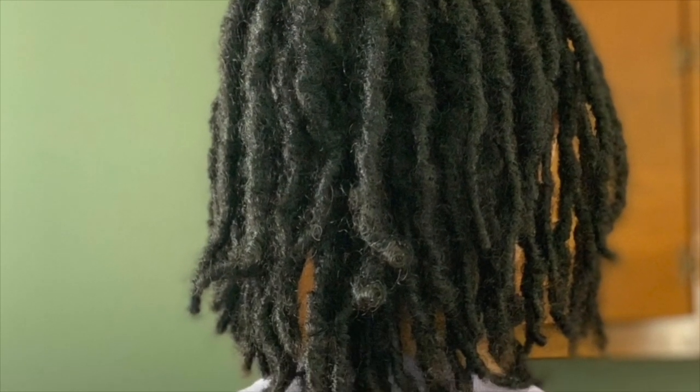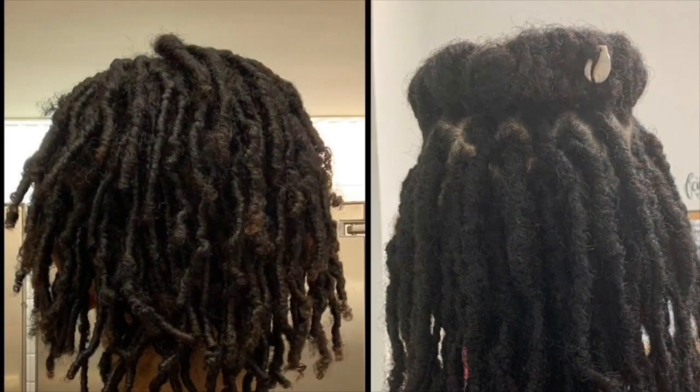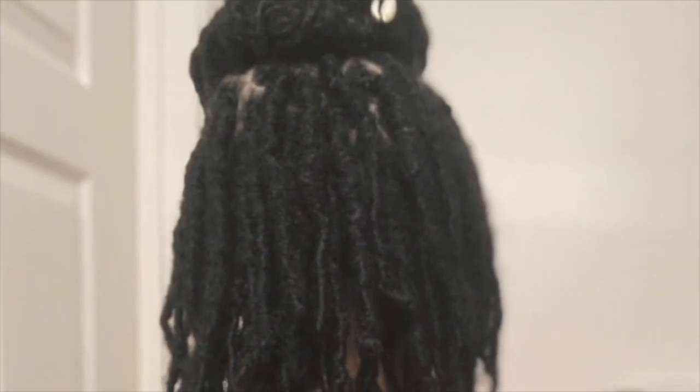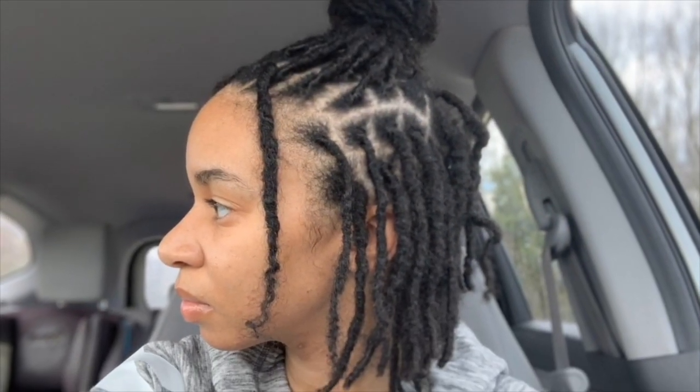So this was the style that I got after that retwist. You can see the thickness. I was loving it. I love this picture. And here's another comparison. This was a few days after the retwist. I decided to put it up in a bun again, but it came out super cute. 6 months locked.